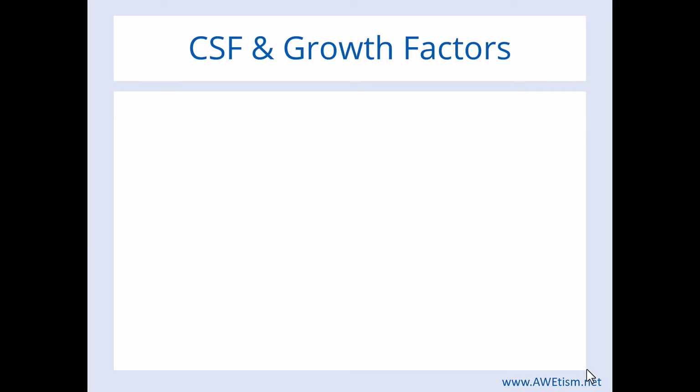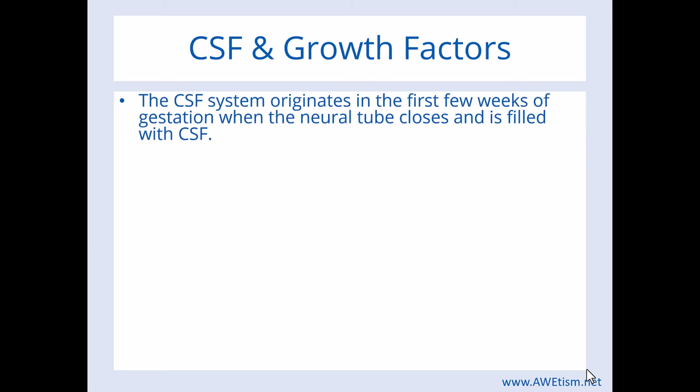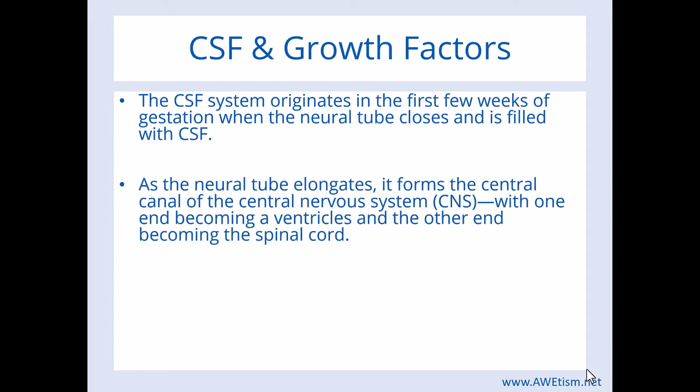CSF and growth factors. The CSF system originates in the first few weeks of gestation, and that's when the neural tube closes and is filled with cerebrospinal fluid, CSF. What's really cool is as this tube elongates, it forms the central canal of the central nervous system.